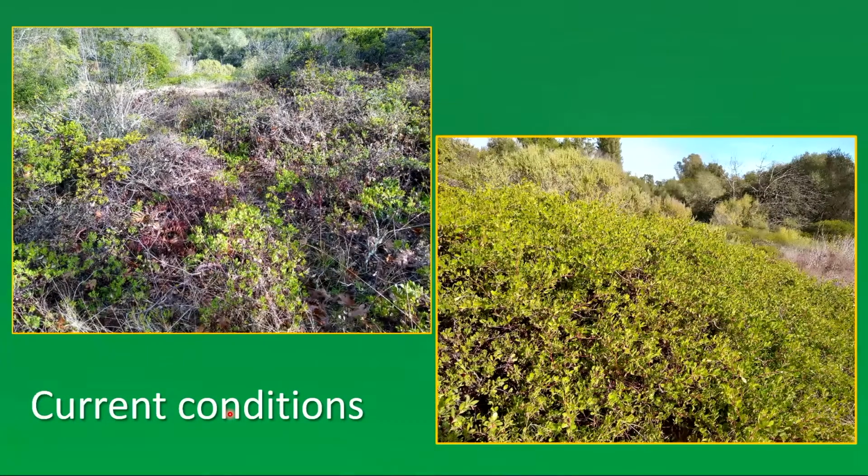So that meant getting a permit to begin collecting material to propagate, and then looking for new locations and working out agreements to plant in new protected areas. Lots of people come to me and say, I'll put one in my yard. That's not going to establish self-generating populations.